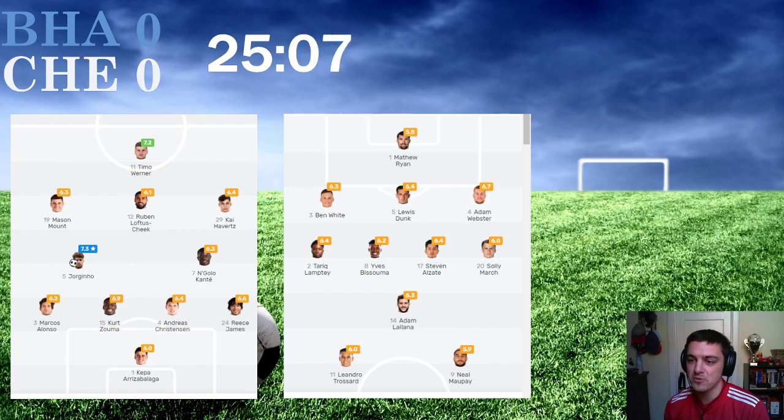So here's a great cross from Tariq Lamptey, and Trossard whiffs the header. Sorry, that is Mopé. Tariq Lamptey picking him out super successfully from a deep cross here on the right. See a nice 1-2 between Bissouma and Alzate. First time cross from Tariq Lamptey there picks out Mopé, but he gets under this one. Doesn't quite get the flicked header he wants. Makes too much contact. It comes off his shoulder and loops high, allowing Kepa to come out and claim it.